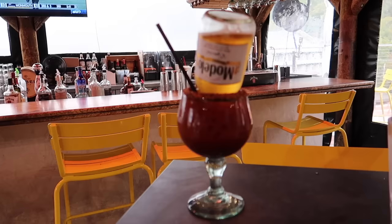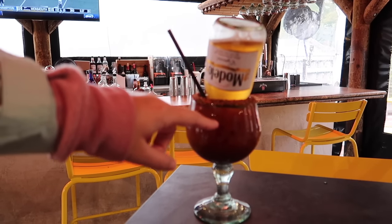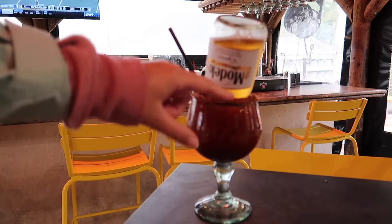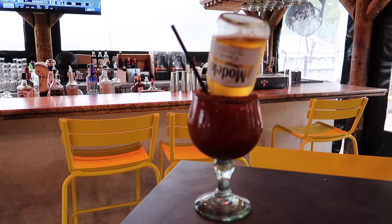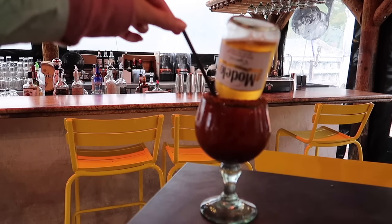They've got the heater on in here and they have unlimited chips and salsa, and I think I'm gonna get a michelada because we had a Bloody Mary the other day that was really good, and that's kind of like a, well, you'll see. Michelada, so as you drink it down, when it gets lower, you slowly lift this up and it'll pour the rest in. Yeah, so I just gotta work it down. You just drink it out of the straw.